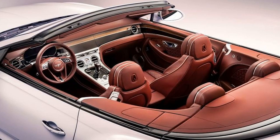Bentley Continental Convertible 2018 Review. The Bentley Continental GT Convertible is a luxurious open-top tourer that'll blast across continents while drying your hair at the same time. Read our expert review for the full details.